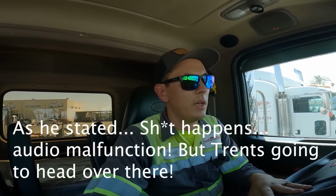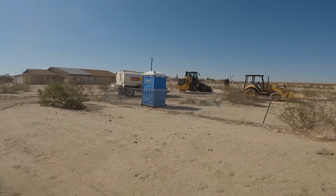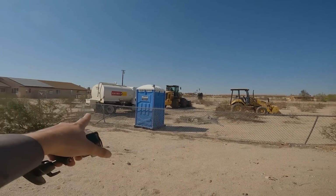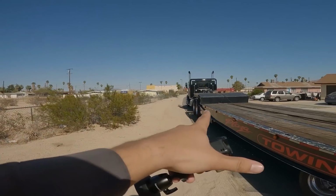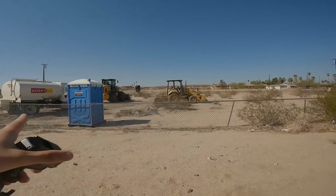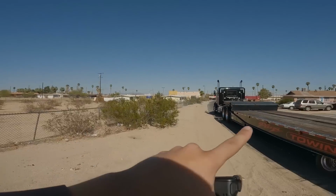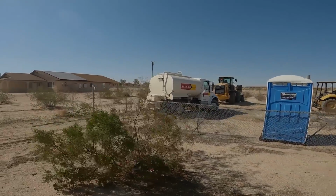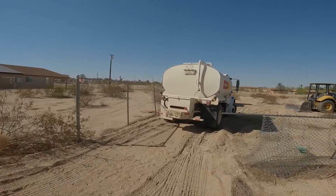All right guys, we made it to 29 Palms. We're going to be after this skip loader here and this water truck. I think what I'm going to do is put the skip loader all the way forward, bucket on the top deck and wheels down here, and then I'll put the water truck right behind it. It should all fit. I could put one of them tires on the front deck, but then it gets kind of funky with the chains. Definitely doable, but kind of a pain.